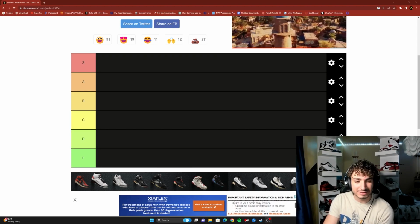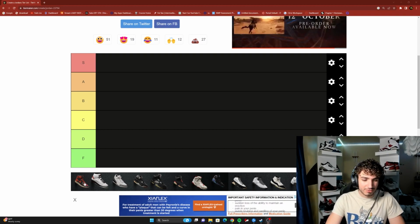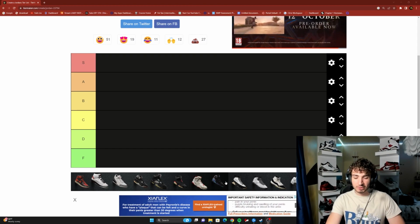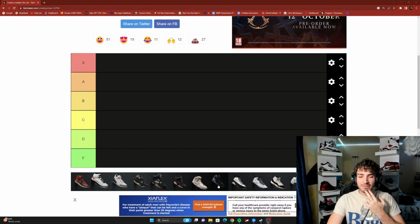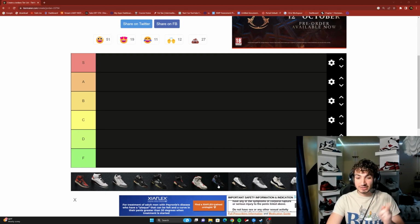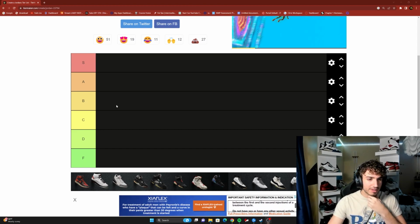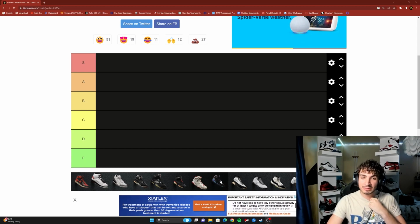Now I could play it safe and start out with doing Jordan 1 and going down to the Jordan 14, but let's switch it up a little bit. Let's start with the Jordan 8. Now I've actually never owned a pair of Jordan 8s, but I always wanted to, and this would be the colorway I would get, the aqua. But it's going from S, A, B, C, and F. I never owned one, but I still really like one.